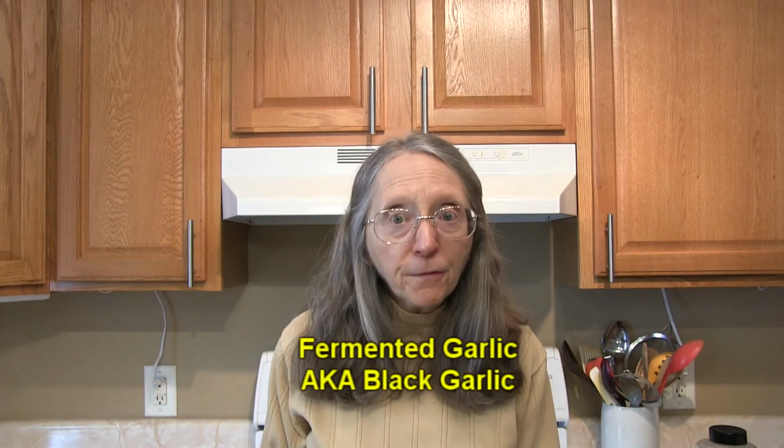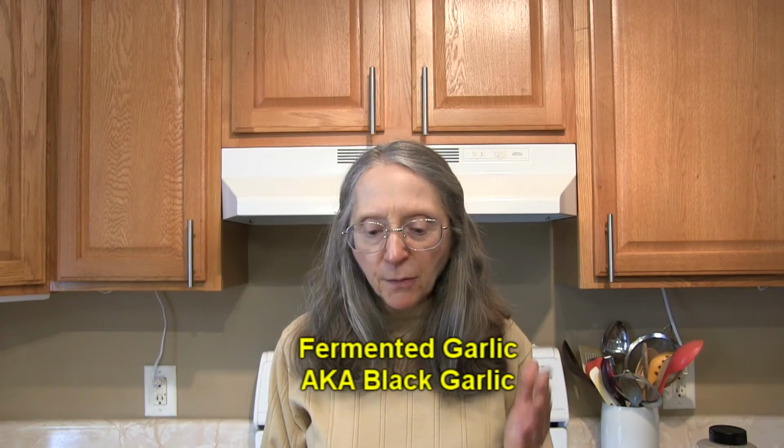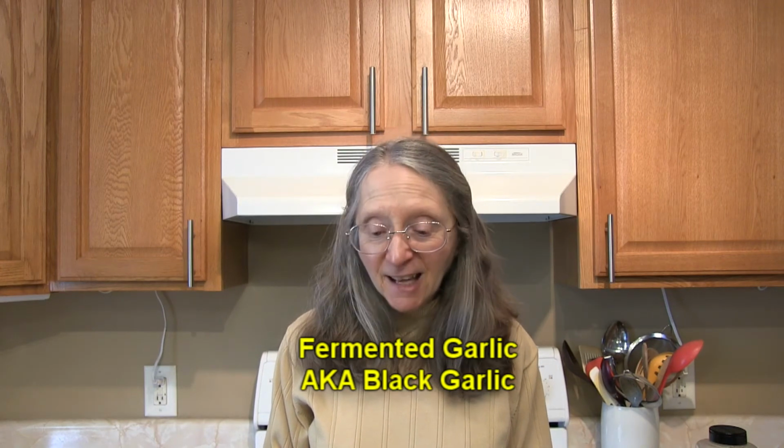And then we have fermented garlic, and it's been used in traditional medicine around the world since eons ago. Hippocrates, an ancient Greek physician, used garlic as medicine. It was also used medicinally by ancient Egyptians, Babylonians, Romans, and Chinese. So fermented garlic is a great way to preserve the garlic, especially if you grew it and you have a lot on hand, you're not sure what to do with it. You could ferment some, and that's one way of preserving it.